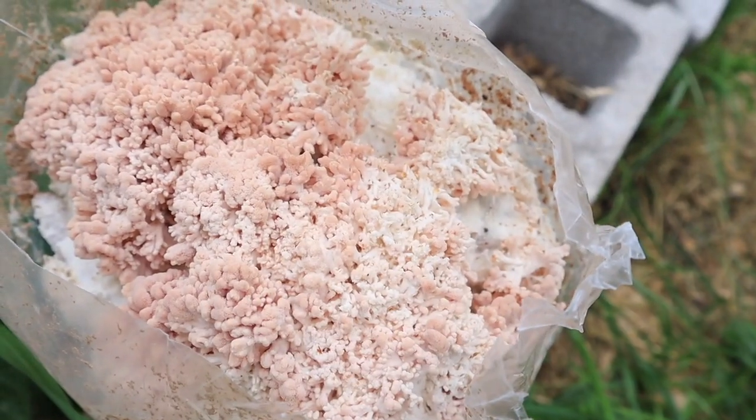So he gave me this a few days ago, and we opened the bag and we're keeping it in the greenhouse to kind of see how it does in this environment. And it definitely is growing, so it's pretty cool and exciting to see what we're gonna get out of the lion's mane. And I've never eaten that before. I will try that once they get big enough.